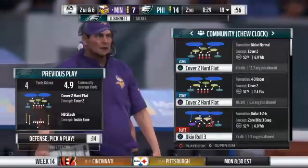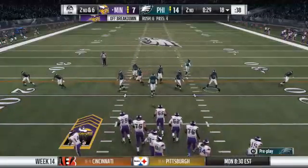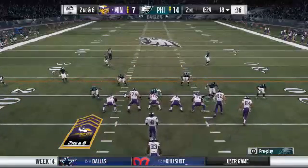And now the Eagles going to signal for a timeout. It's just their first, so they'll have 2 remaining here before we get to halftime.